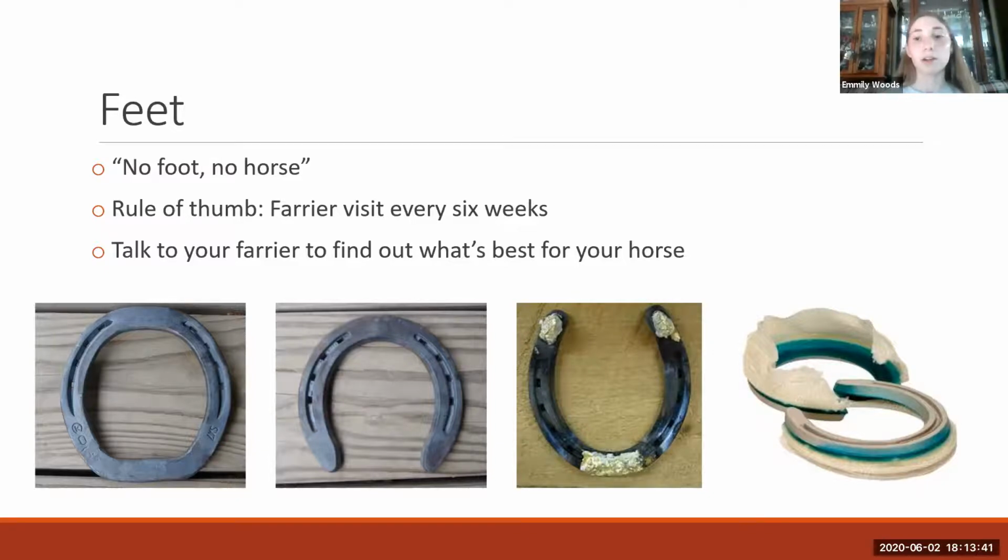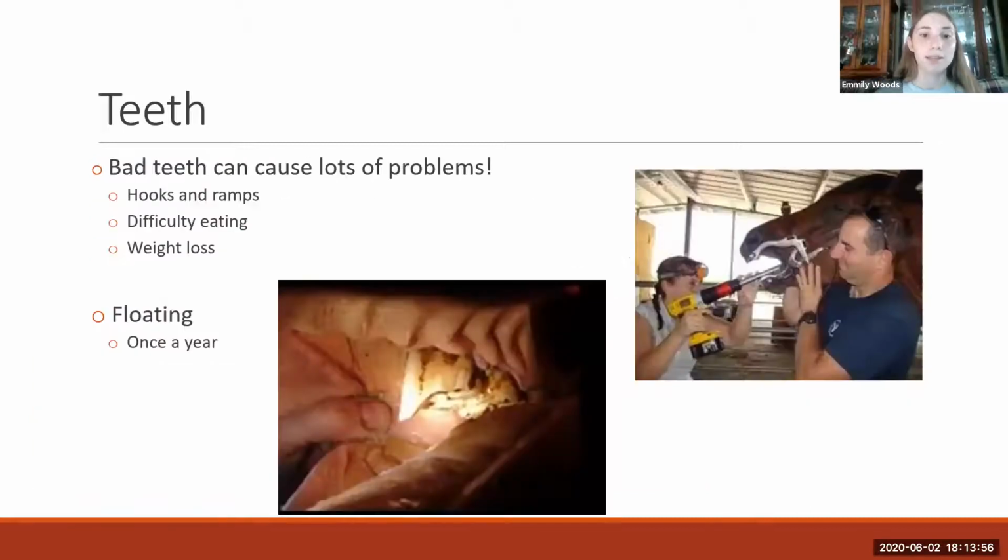So once again, talk to your farrier. Every horse is different. Different farriers might tell you different things for your horse, but find a farrier that you trust and talk to them. And I can honestly just say follow their best advice, because they normally know what's best.